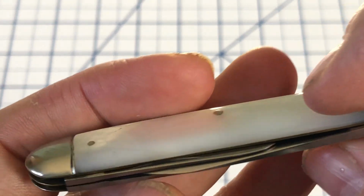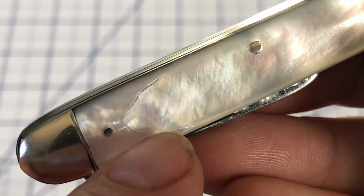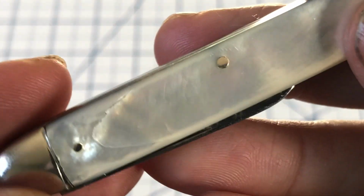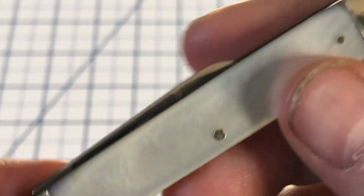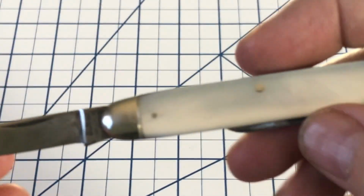I find this to be just a lovely little knife. It's in excellent shape. The only issue is, you can see there is a crack right there in the mother of pearl. Can barely feel it. It's unfortunate, but it doesn't take too much away from it for me. Great knife, glad to have it.